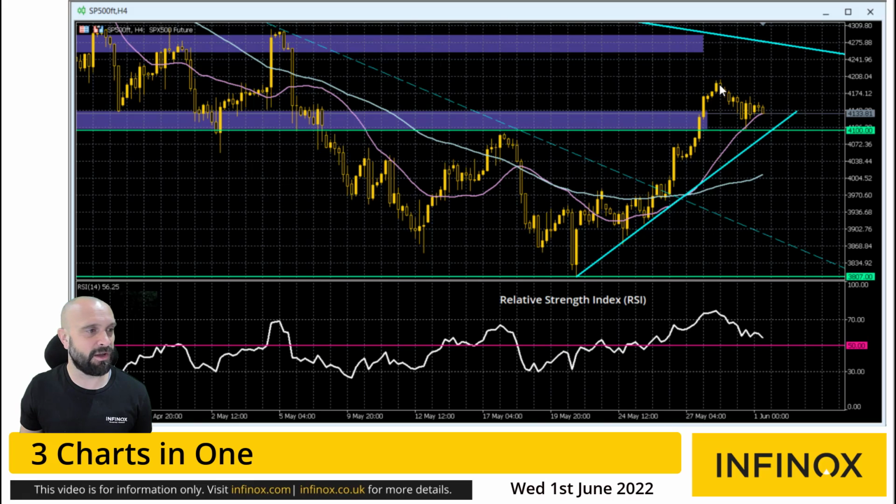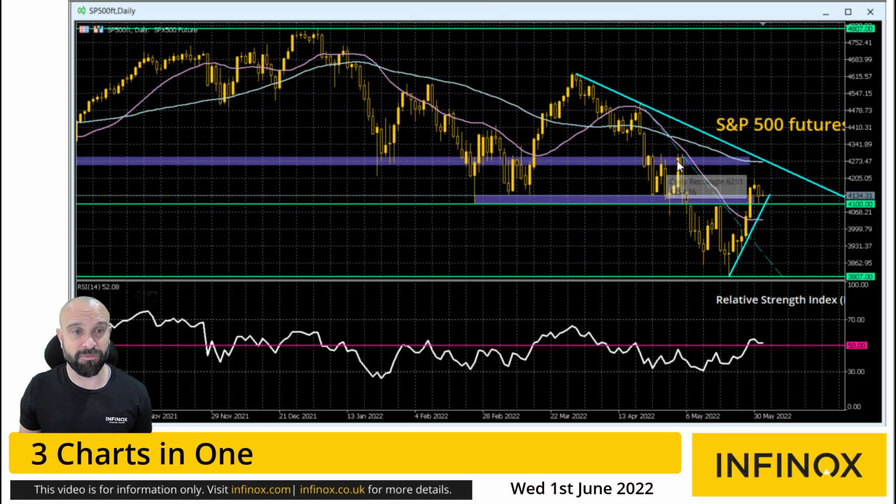You've got the resistance that comes in at 4,200 there. And if that can be broken, then you're looking at 4,300. But yeah, that 4,100 level is really important for support for S&P futures.